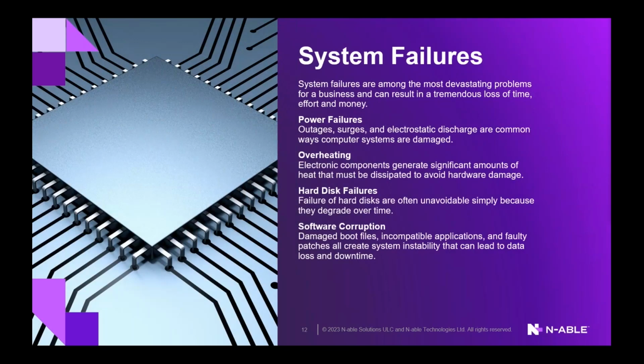And when I say system failures, this could be hard disk failure. It could be overheating. It could be a power failure that brings the server down. Bad RAM in the system, causing software corruption or data corruption, a bad RAID controller writing bad sectors to the disk, a bad battery in the RAID cache, those kinds of things.